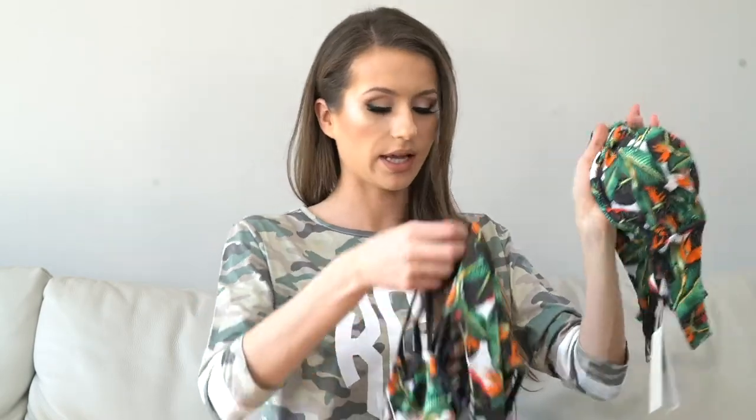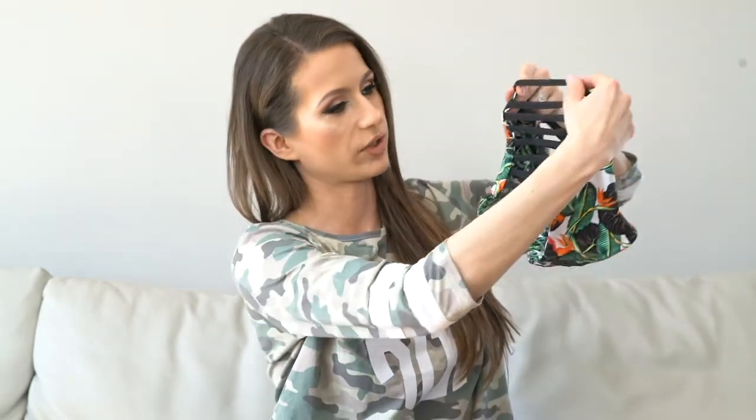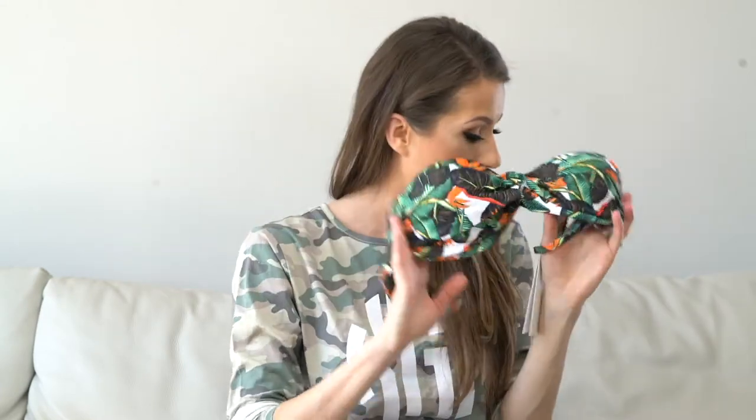I got this matching bikini and the bottom is a high-waisted bikini with the straps over here. So it's super sexy and fancy. I think I paid like $20 for it. And it's worth much, much more. So definitely keep checking out Nordstrom Rack for all the deals.